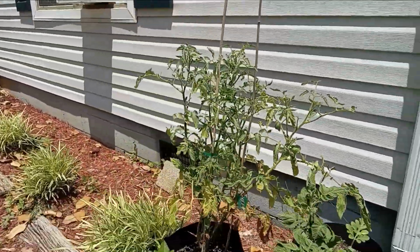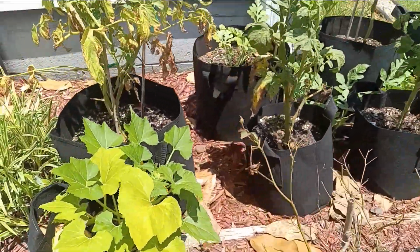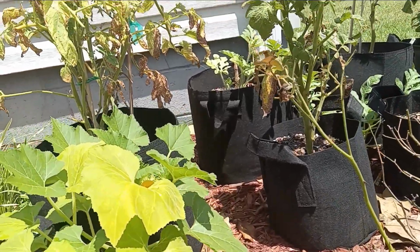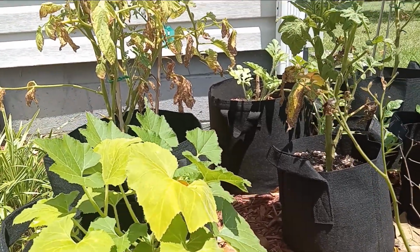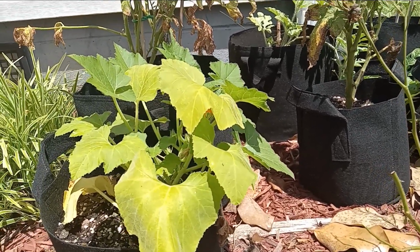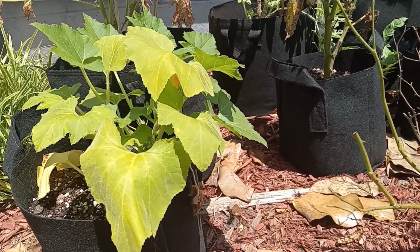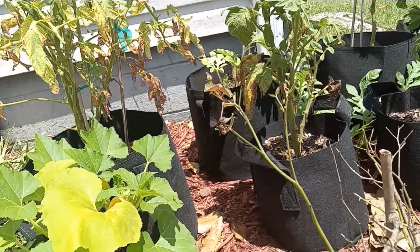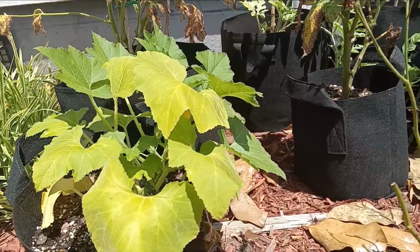Squash plant still surviving here. Looks a little yellow in the leaves, maybe a little malnourished. I'll have to check my chart and see when I fed it last. Small pots, you water them and they lose the fertilizer quicker. But there's blossoms and maybe, you never know. I have hope.